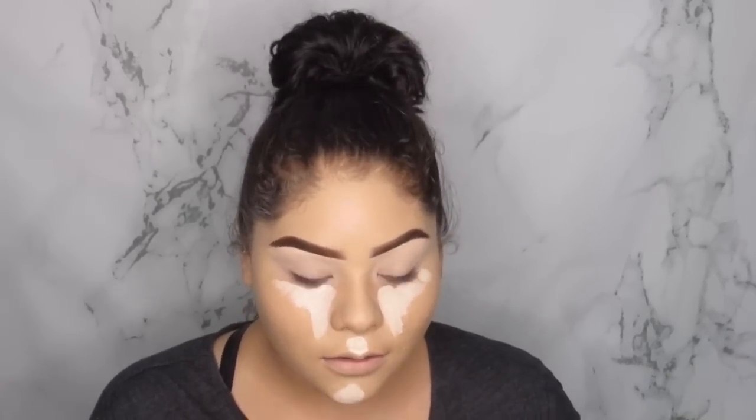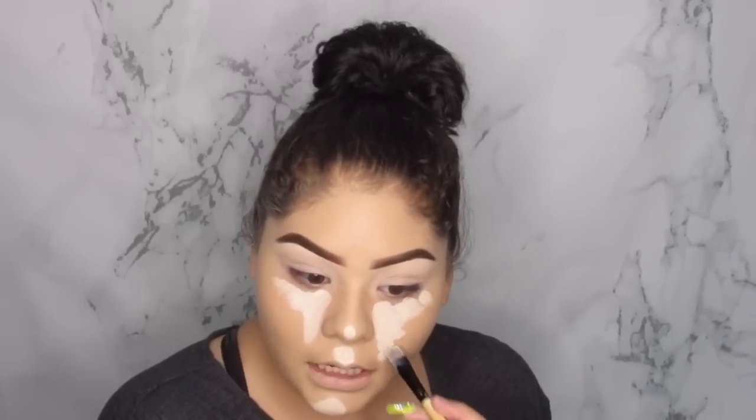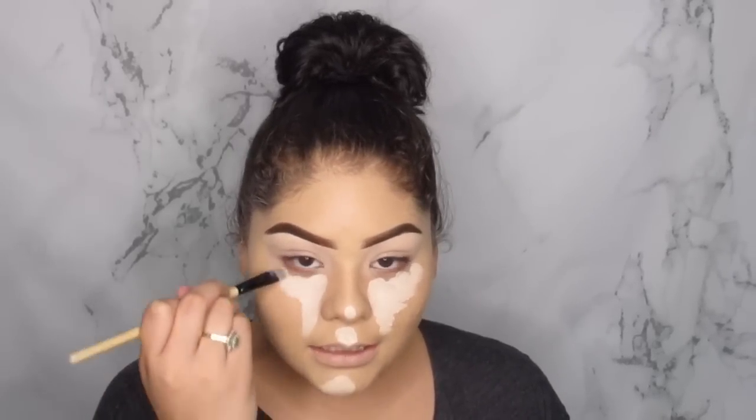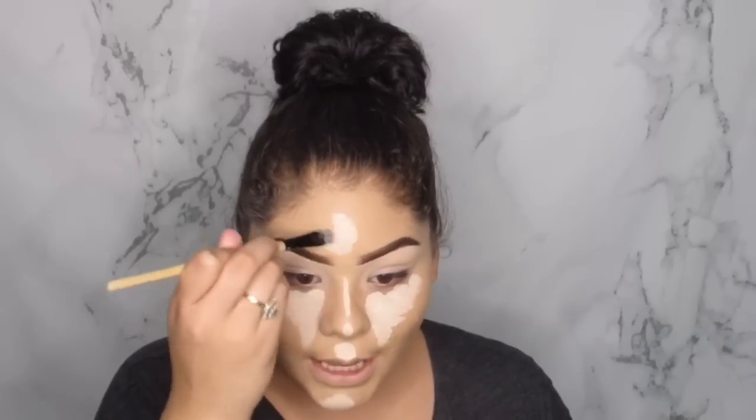No, I'm playing. So we're just gonna put that all in our T-zone, kind of make triangles, like going down. If you do see, it's kind of like a triangle, pizza slice, whatever you want to call it, and a little bridge going down your nose, and some on your biggest forehead right here. And you're going to do the same, blend it out really good, and then going to set it. So let's blend it out.